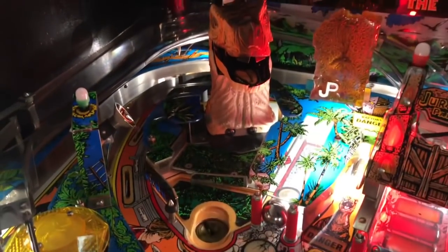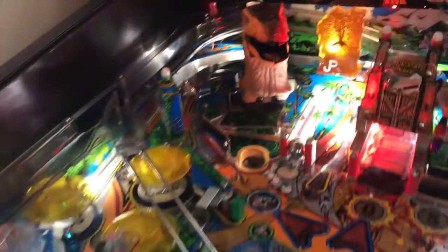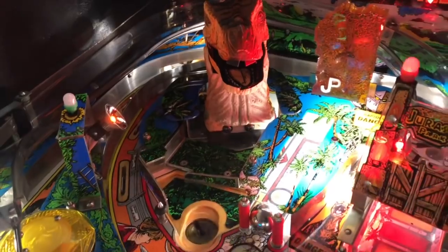You get it in that little saucer. For the first time, it will come down, eat the ball, and then once you spell out T-Rex down there, then you can get to the multi-ball. He'll eat the last ball to get that multi-ball started as well. All right, so that's a really cool shot.